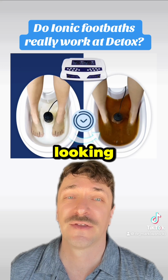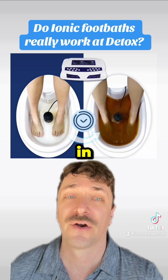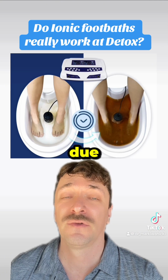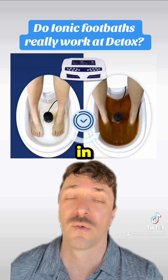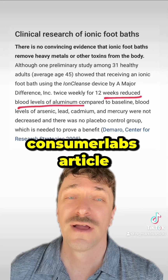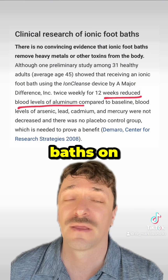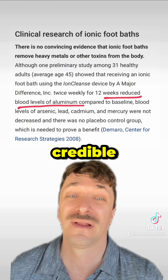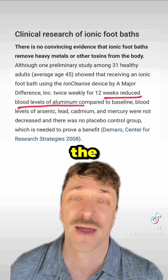However, studies looking at this have found that the water will change its color whether your feet are in there or not, and this is primarily due to the chemical reaction happening between the electrode and the minerals in the water. A recent article summarizing all the studies out there and the different ionic foot baths on the market found that there was no credible evidence that any of these machines were pulling toxins or heavy metals from the body.